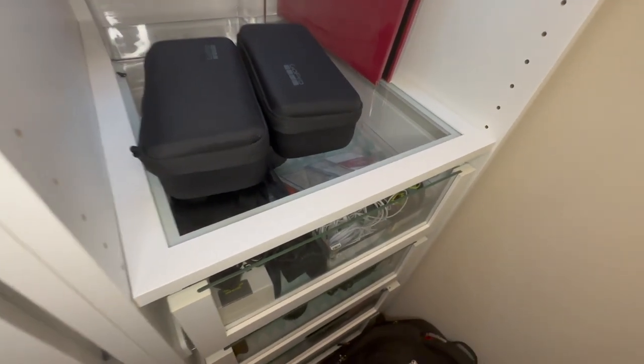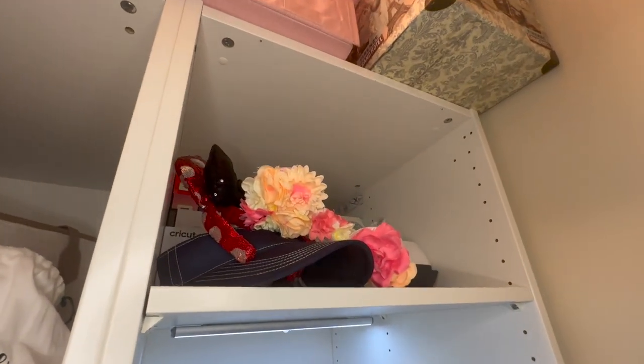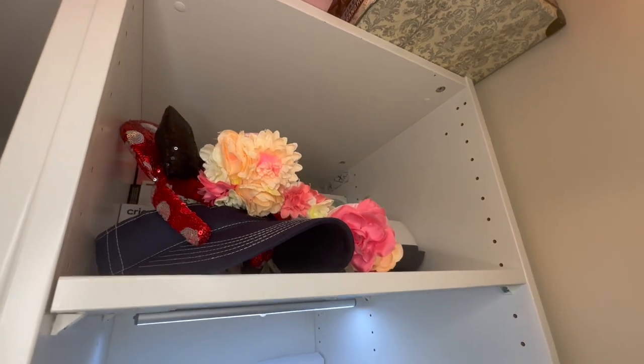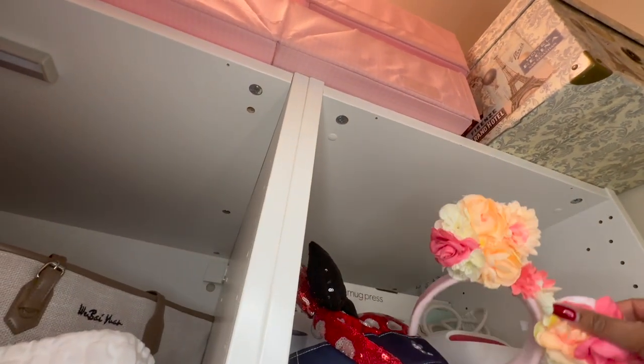And up here is the last section of the closet. And it's really just where I'm keeping a couple of my Mickey Mouse ears. I have my niece's ears up here. Let me see if I can show you guys. Grab it. So my niece's ears are here.